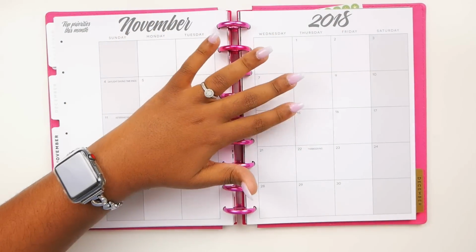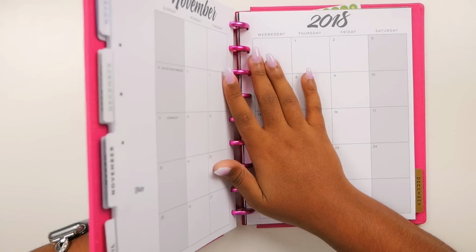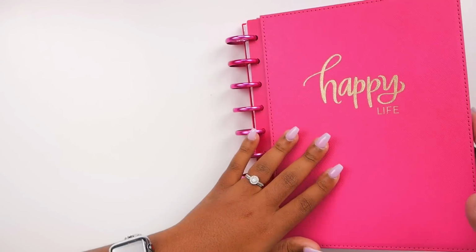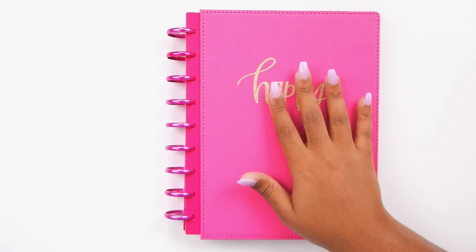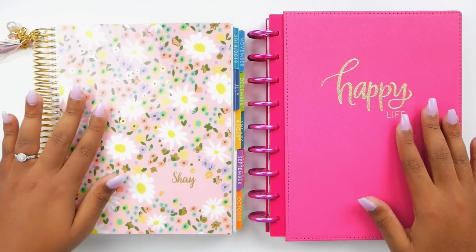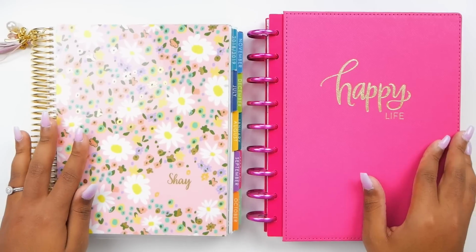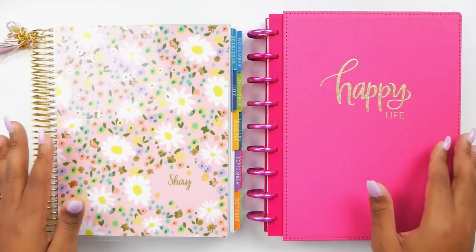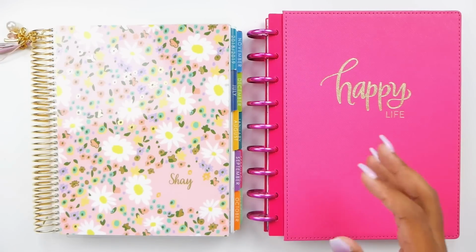This is a Happy Planner. I purchased this from Michaels. They are typically sold in Michaels, Hobby Lobby, Joann, the Happy Planner website, all of that. Now, these sizes are about the same. If this doesn't really work for you, you can actually go larger. You don't really have to use this size if you don't want to. You can go larger or you can go smaller.